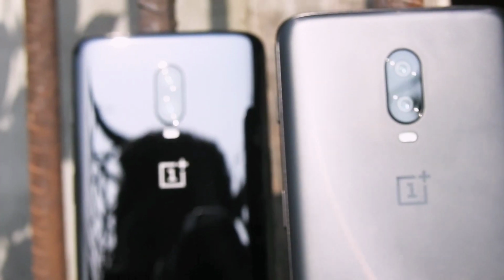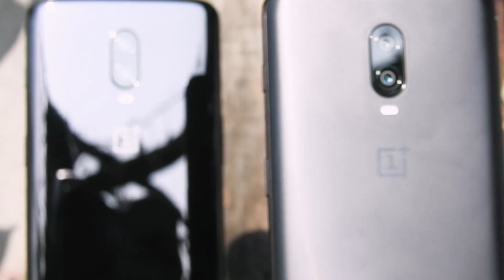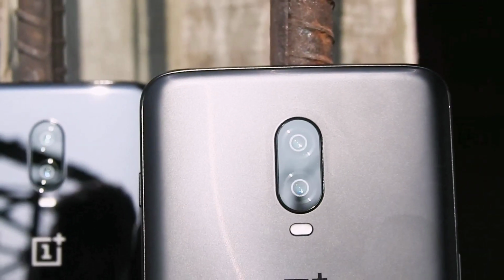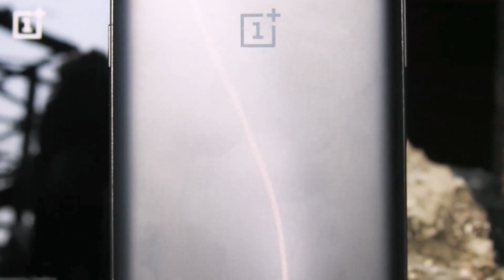And as I played with the OnePlus 7 Pro, I feel that it's much more refined. The display looks so good that I am stunned. I don't even know how they made this display, but it's amazing. Samsung doesn't even come close to it. I don't know how, but it's amazing.